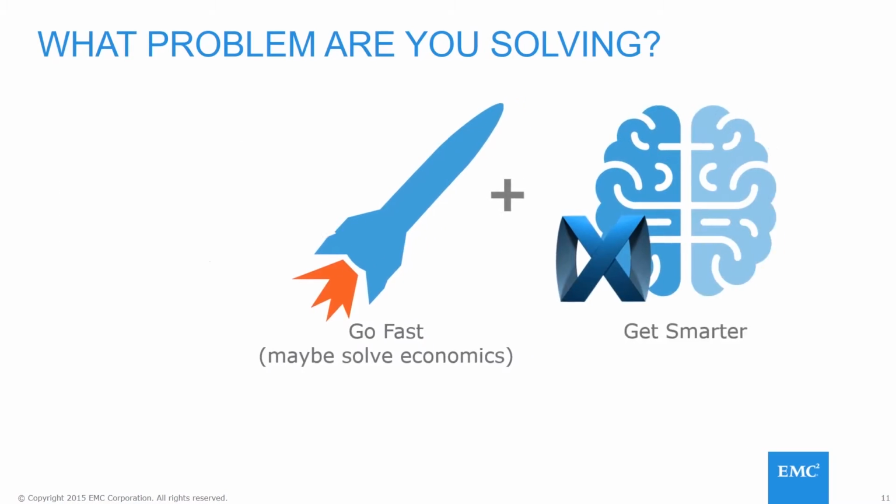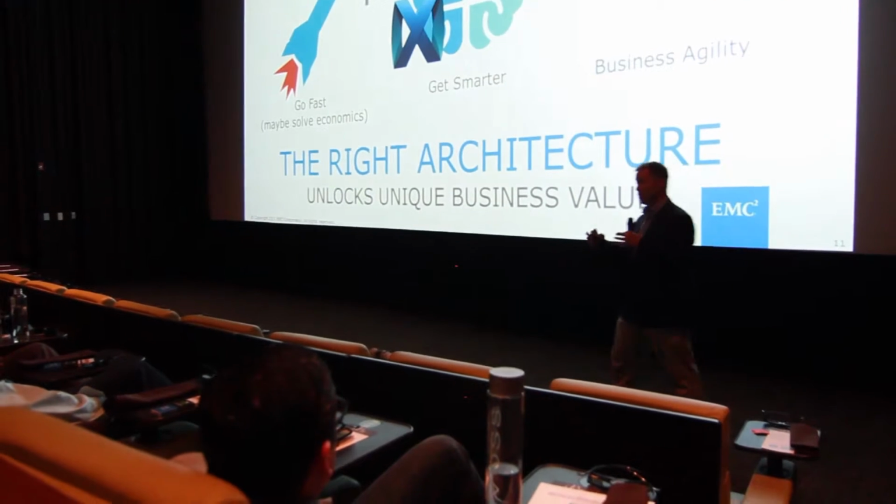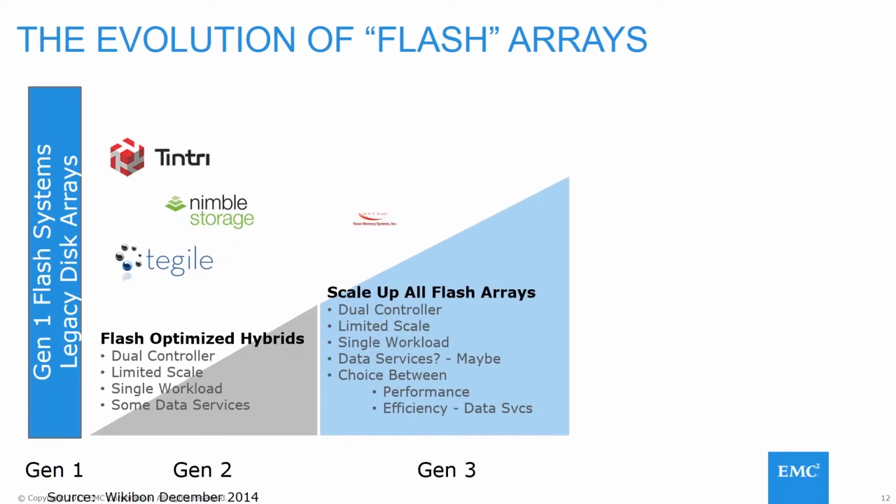But there's a lot more that you can do if you really just add some brains to the outfit. You want to add in some smarts. You want to add in data services that allow you to leverage the entire power of flash. That's going to create business agility. Now, the best generation of flash is available to us in a scale-out architecture with Extreme I/O. We have the best TCO, the best data services, and the best performance out of all the boxes.